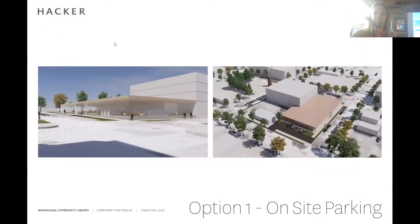This is an aerial view, and on the left is a perspective view from the corner of Durgan and Main Street. This is not a design yet. This is really just giving you an idea of the scale.